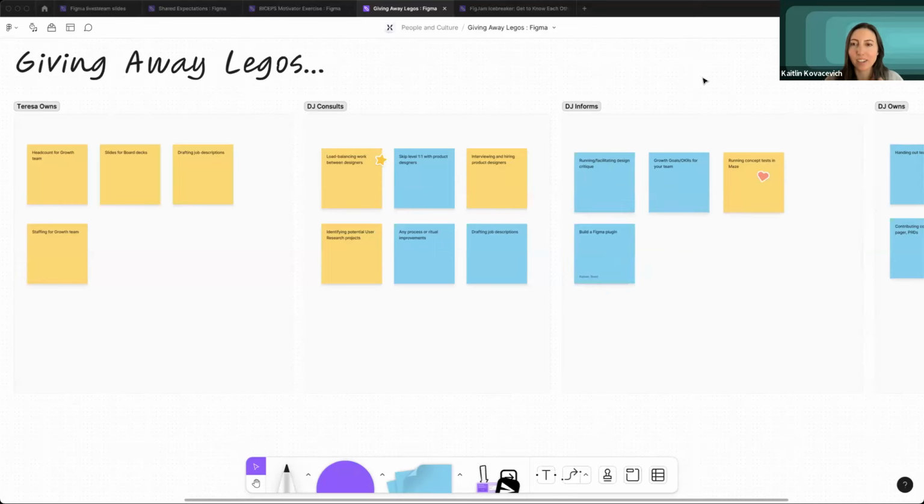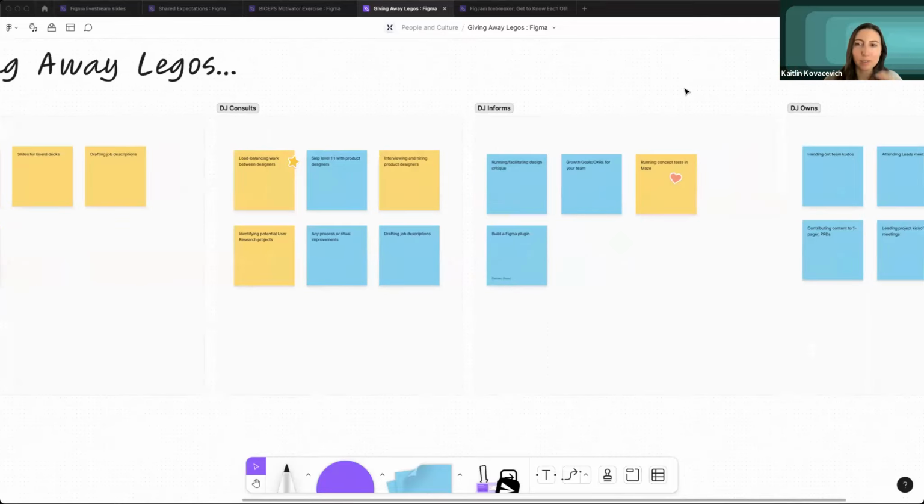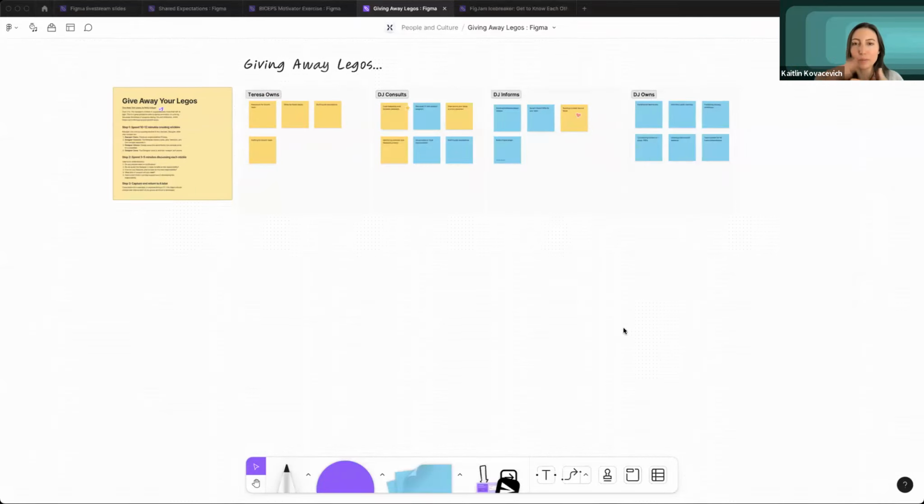You can think of it as all stickies across the entire org flowing from left to right as people move up within the company. This is just a little snapshot between two levels in the org. So, those are Give Away Your Legos.